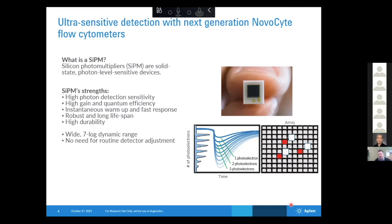In combination with the hardware component of the detector and software, we can achieve this wide 7-log dynamic range. This really means that we don't have to routinely adjust the detectors. We can see dim and bright signals all in the same plot. So this saves a lot of time and prevents manual errors that are routinely seen by novice users adjusting the detectors incorrectly.